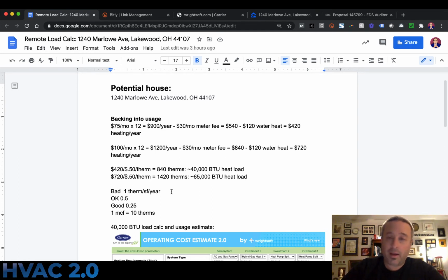So you know you have a really big pig. They're okay if they're around half, like that's not great, but that's okay. And if they use a quarter therm per square foot per year, so if it's 2,500 square feet, 1,250, I'd use like 600 therms a year, that'd be really good. That tells you that's an efficient house. So these are some rules of thumb, and you'll need to figure out what it is for your area.